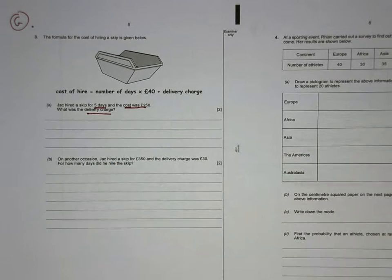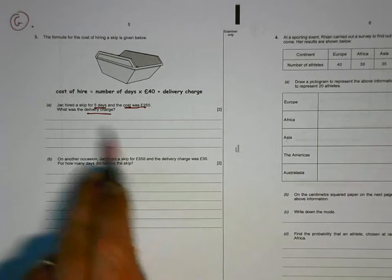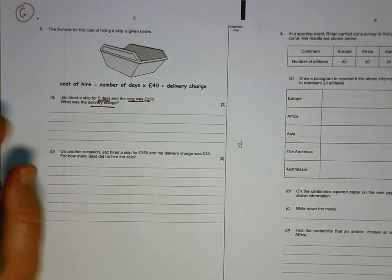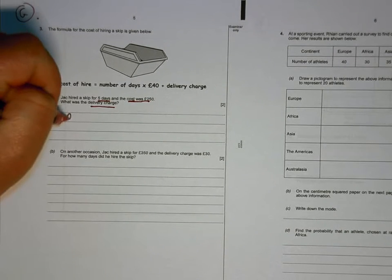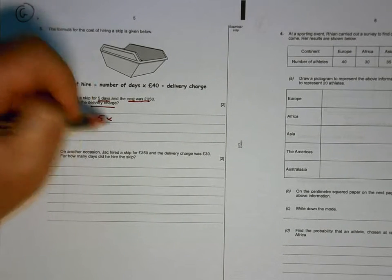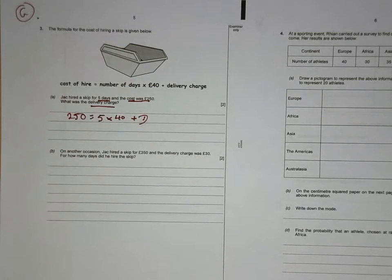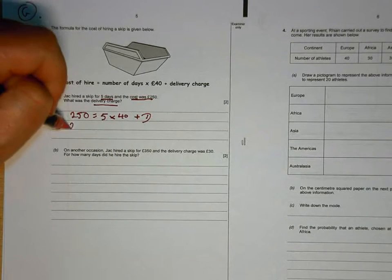So the 3 variables I've underlined there: number of days, cost, delivery charge. So you write those into the formula in the same place that they are given to you. You can't move the values around within the formula. So the cost of hire was 250. The number of days was 5. The times 40 is there in the formula, plus a delivery charge, which we don't know, so I'm going to call it D for delivery charge. So I can work this bit out, 5 times 40.